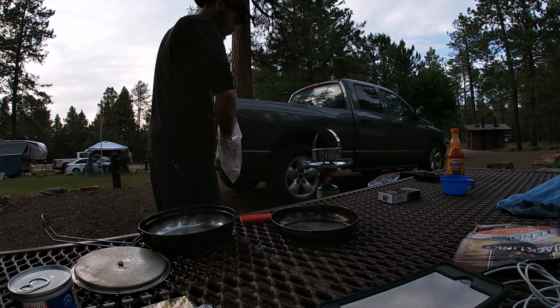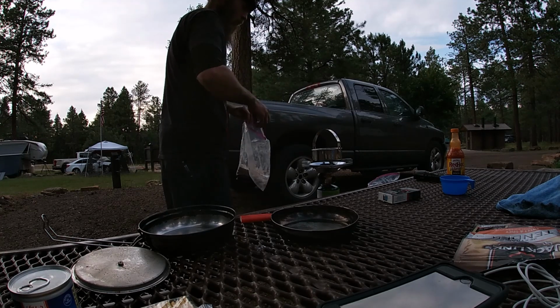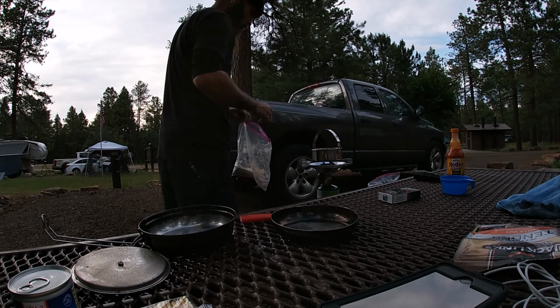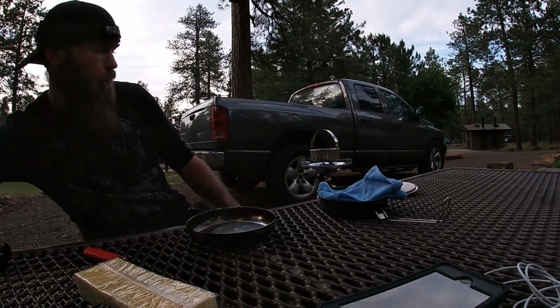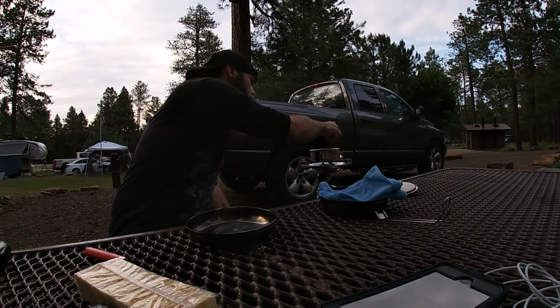So at this point, the oil's already been on for a couple minutes, so it's already good and hot. So let's go ahead and throw these bad boys in here. Then fast forward, and they're done. So I'm gonna start digging these guys out. I was pleasantly surprised with how they turned out after that little bit of excitement we endured a minute ago.